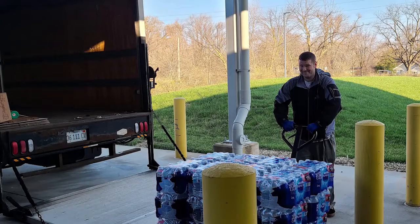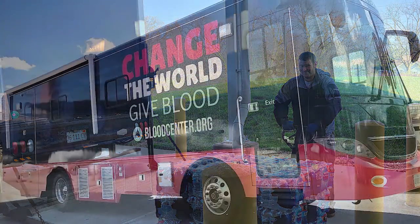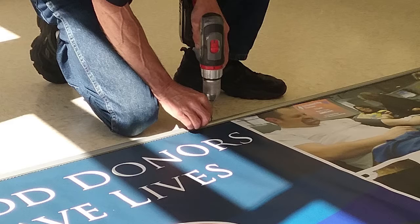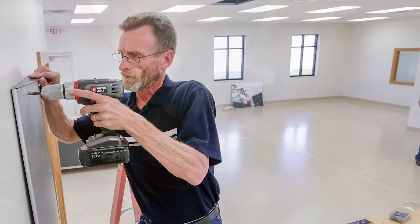Facilities is a support department. We're made up of maintenance and warehouse. We cover all of the buildings, the fleet, the equipment, and the warehousing. So we don't collect blood, we don't manufacture it, and we don't distribute it, but we do everything behind the scenes to help support operations.